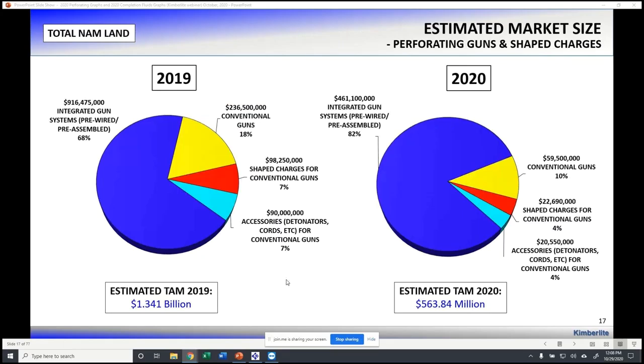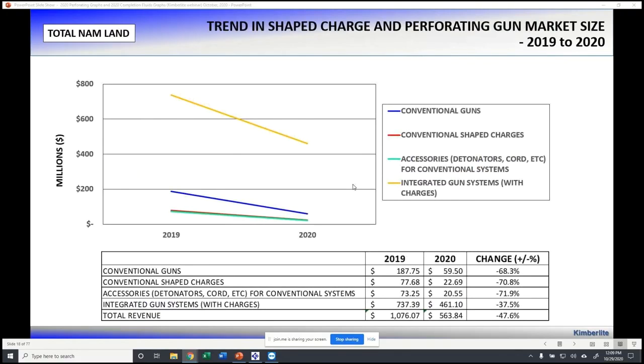And when we look at the total size of the market, I think it was quite interesting in the 2019 perforating report published by Kimberlite that the North America land market for gun shaped charges and switches and accessories was about $1.34 billion, of which 68% of the market was comprised by the integrated gun systems at about $916 million. With the downturn in drilling in North America of about 40%, we see a natural decrease in the size of the market, but we see that the integrated gun systems now comprise about 82% of the perforating gun and shaped charge accessory market. So it's still dominating the space.